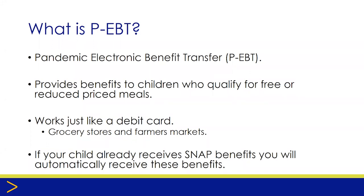The P-EBT cash benefits are for children who normally receive free or reduced price meals under the National School Lunch Program. These children are now eligible for cash benefits on EBT cards to be used to purchase food at SNAP participating retailers. Your P-EBT benefits can buy food at grocery stores and farmers markets that accept SNAP EBT, and can also be used to purchase groceries online at participating retailers.